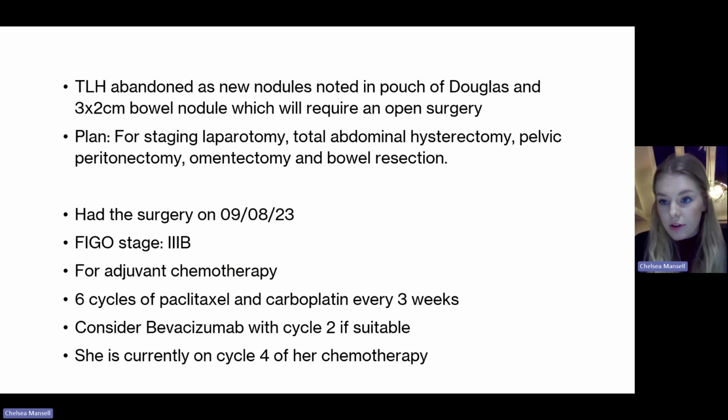So when she went to have her TLH, it was actually abandoned, as when they had a look, there were new nodules noted in the pouch of Douglas, and also a 3 by 2 centimeter bowel nodule, which was now deemed to require an open surgery. So you can see within the time that it took to have this surgery, there was further spread of the cancer. So the plan now was that she required a staging laparotomy.